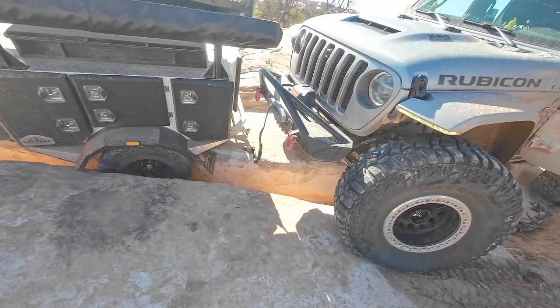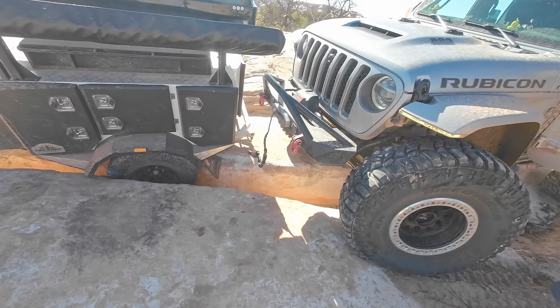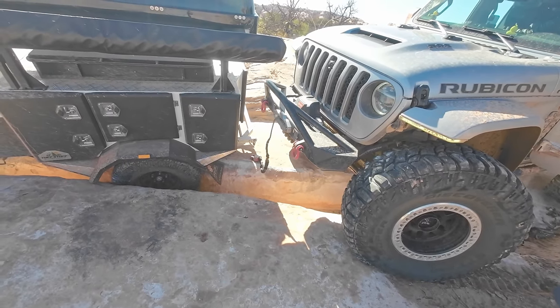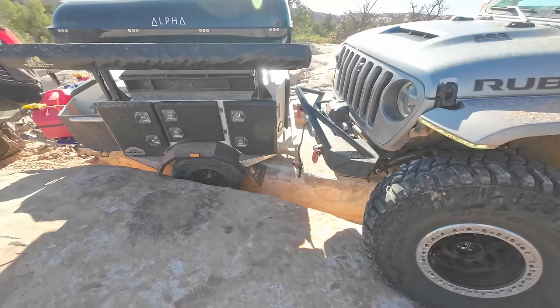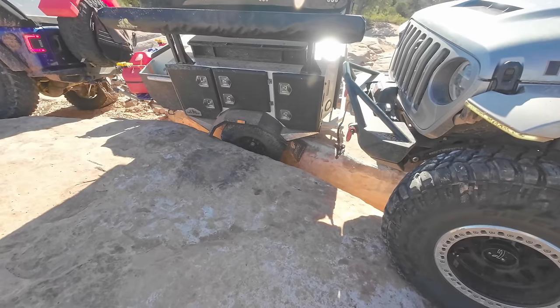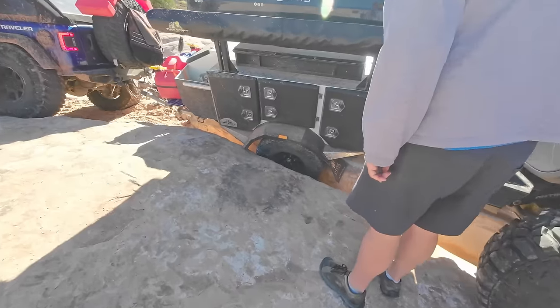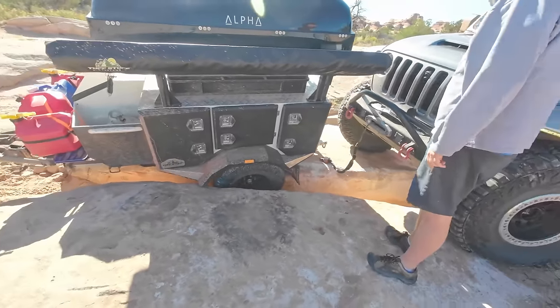So we have Phil pull his Jeep up right next to it. We're going to hook up the winch and try and lift it up to get it out of this little V-notch here and see if that'll be enough for us to drive it out. So let's see if we can get ourselves out of this predicament here.